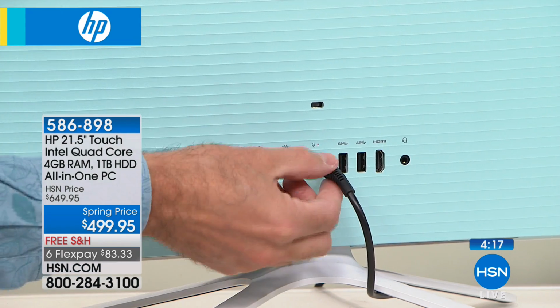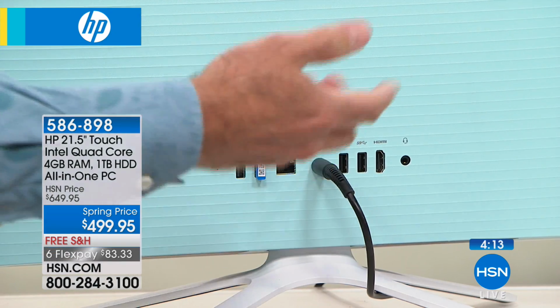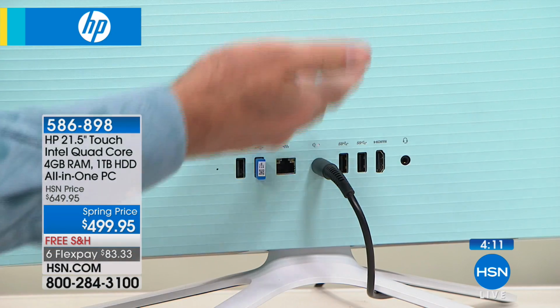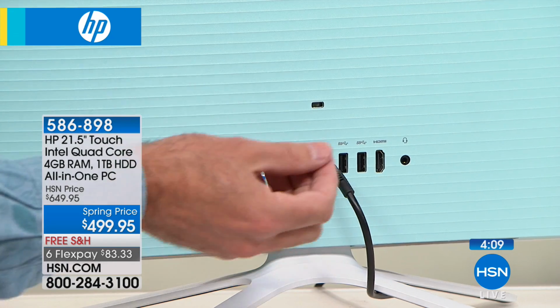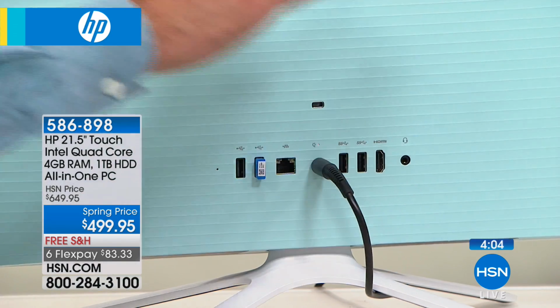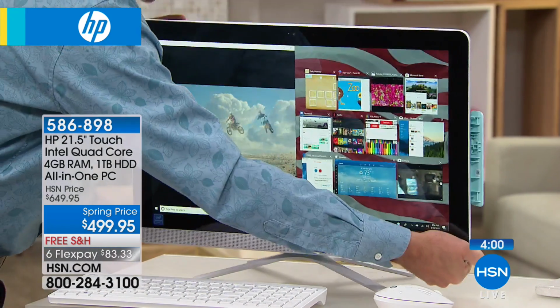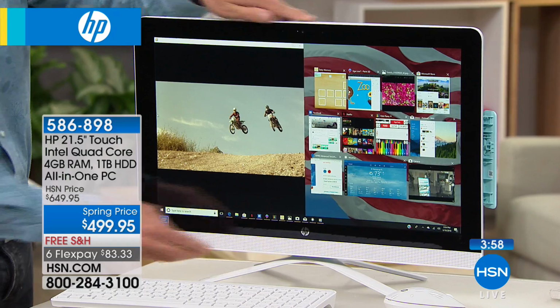Okay, so you plug this in right here. This is a little Ethernet port. So if you want to connect your television/computer through a wired T1 line or something like that, you certainly can do. There's a place for earbuds. The Wi-Fi, speakers and microphone are built in. Bluetooth is built in as well. There's a speaker bar across the front.